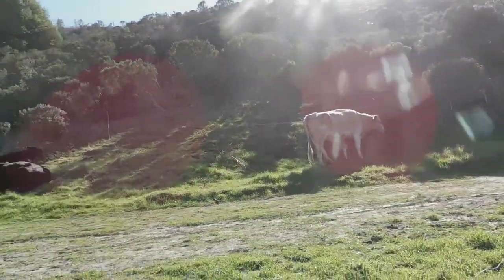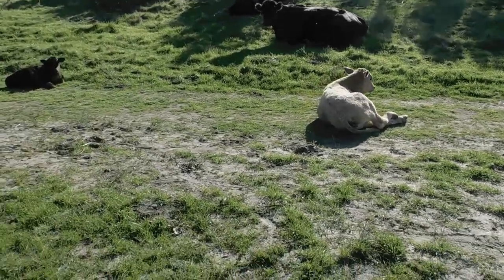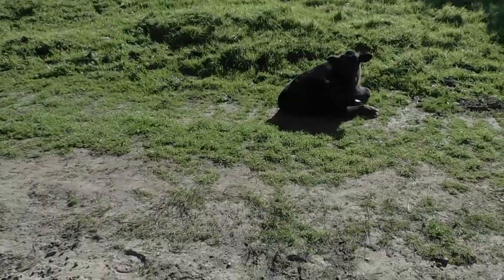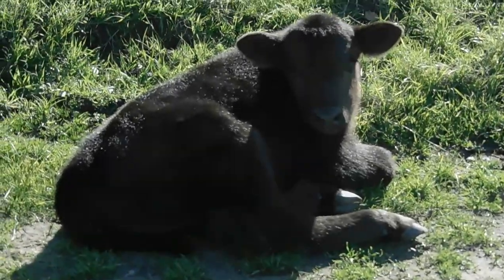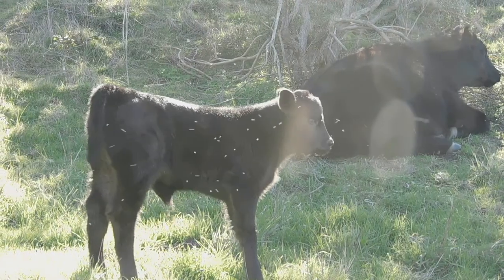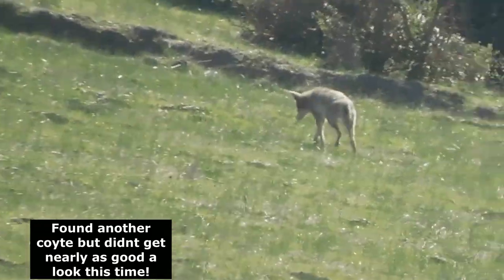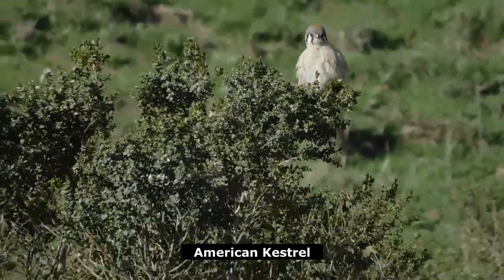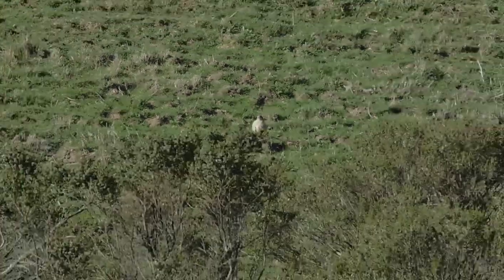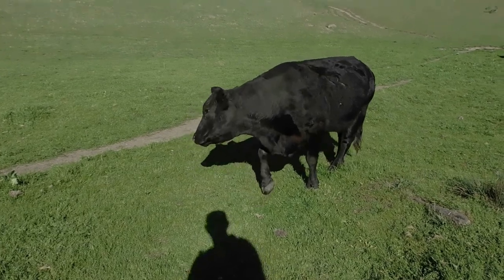And here we have cows. Including, ooh, baby cows. Ooh, the babiest of cows. Such a baby cow. Look at this baby cow. Baby cow. Ooh, this baby cow. He's so cute. What's happening, cow? All right, see you.